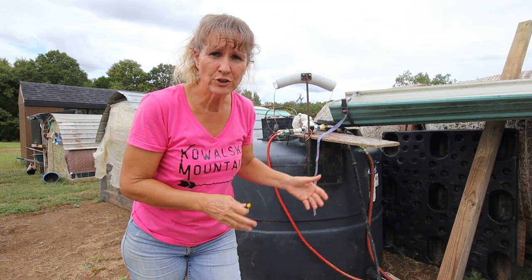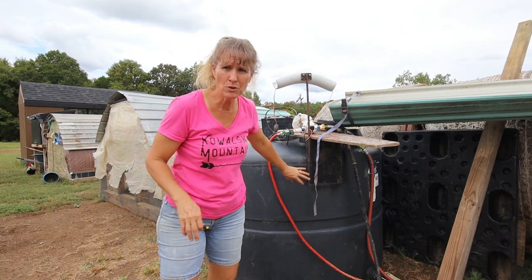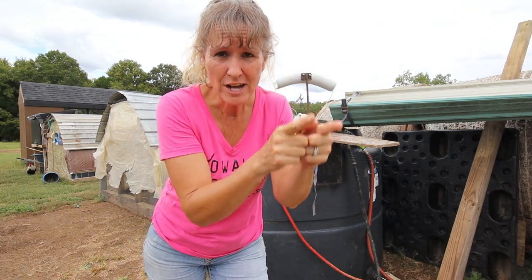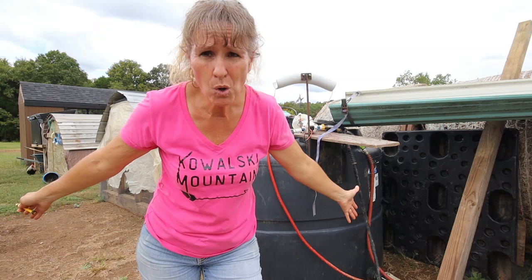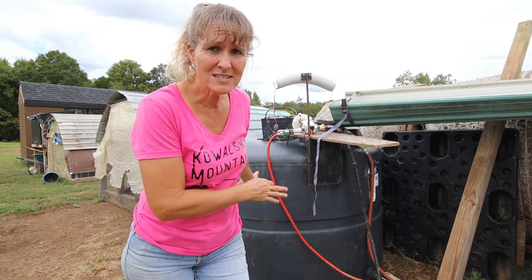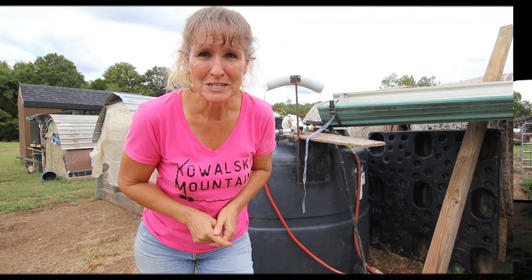Now, since we have created the chicken compound behind me, we decided that our animal water tank was ill-placed. Now, it used to be across the way underneath the solar panels, and that was great when we only had to water cows. But when we had to water a whole lot more, that was kind of far away. Now, this is much more centrally located, and it's a lot easier for me to manage.